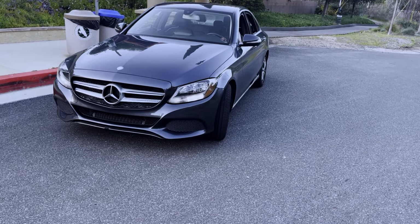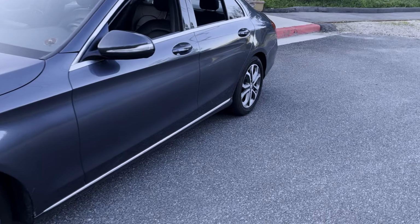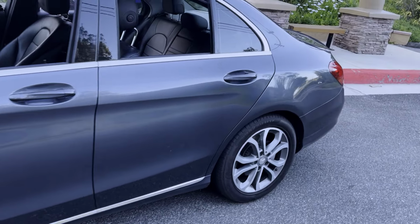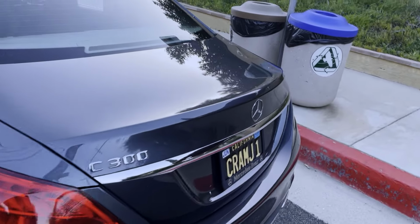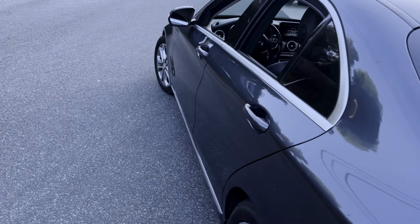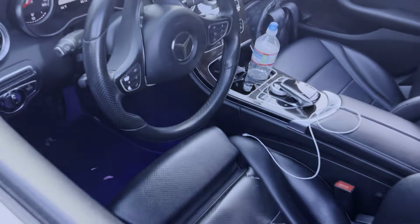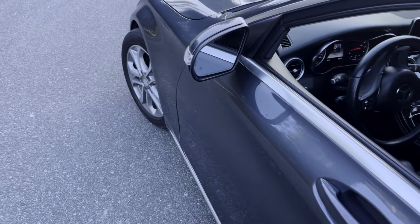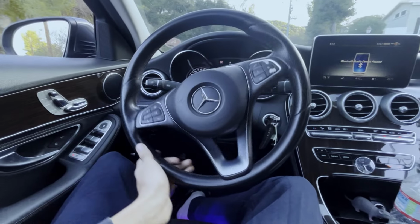Now, for those of you who don't know, this is my 2015 W205 C300. Right now, it's completely stock. Maybe I'll do some modifications, but honestly, I think I'm just gonna mod the next car I get. Because, I mean, let's be real here. It's a C300 base model. It's nothing too special. Nonetheless, I really do like this car, I'm gonna be honest.